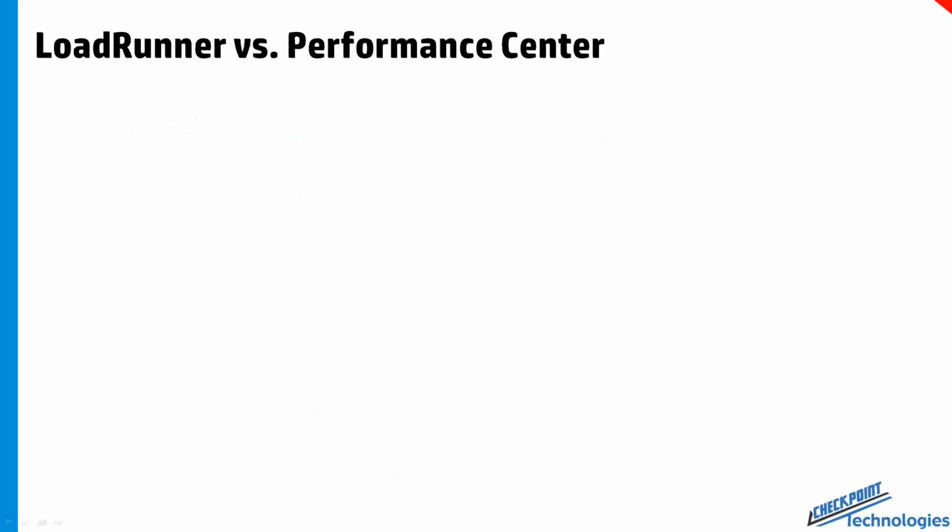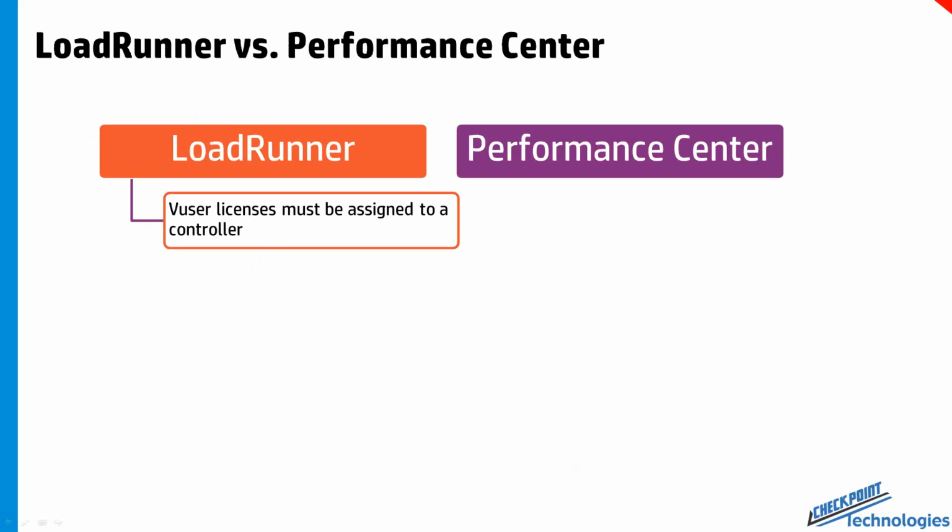So LoadRunner versus Performance Center. What are the differences between these two tools? With LoadRunner, all of our virtual user licenses have to be assigned to a controller. Let's say that I owned 1,000 virtual user licenses, just of the web licensing, and I have 2 controllers. If I wanted to use those licenses, I need to assign them to a particular controller. In most cases, you'd say 500 go to one controller and 500 go to another.